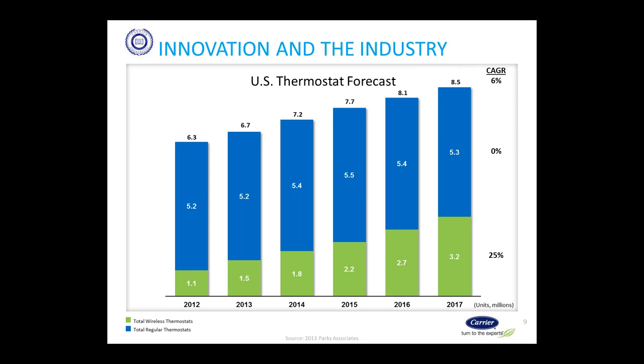2012 through 14 is actual data. 15, 16, and 17 is forecast data. But as you can see, that blue bar is your regular traditional thermostats, programmable and non-programmable. And the green bars are the Wi-Fi thermostats. So the regular thermostat sales pretty much stay constant, right? So 5.2 million, 5.4, 5.5, 5.3. They're actually going to probably start squeaking back down as more internet stats come into play.